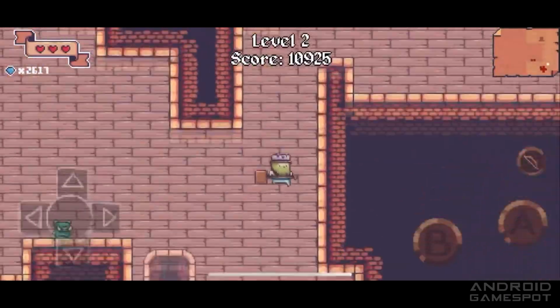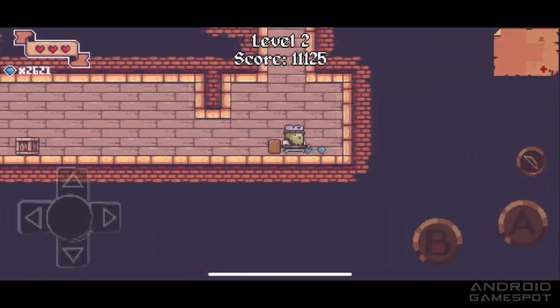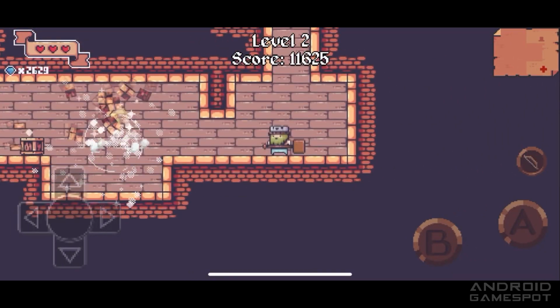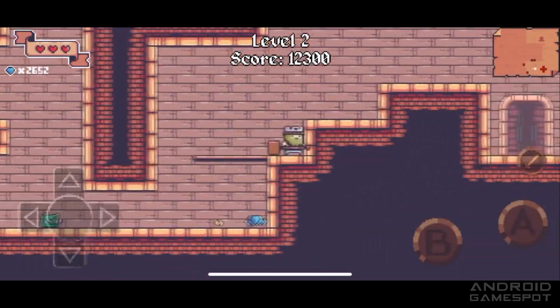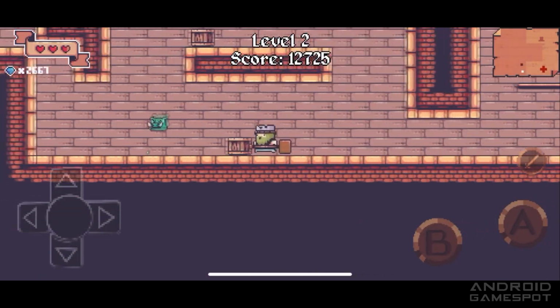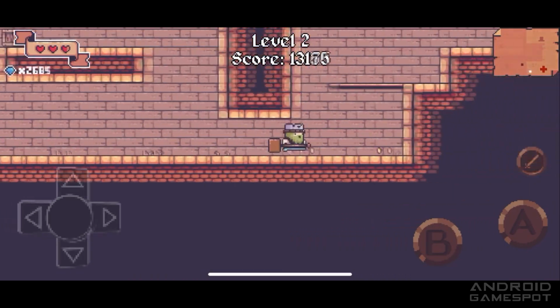You platform your way through randomly generated levels, hunt for loot, and show the enemies who's the boss here. Enemies like slime pigs, bat pigs, bomb pigs, just a lot of pigs to get through. Castle Rambo has gorgeous 2D pixelated graphics with destructible environment, customizable avatars, and lots of fun to have whether you play with a controller or not.